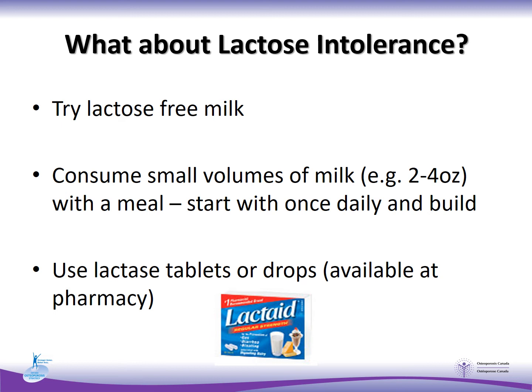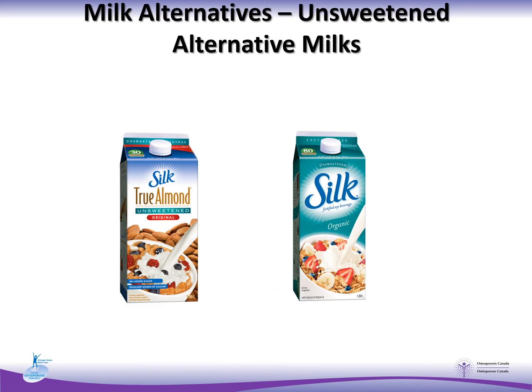It's understandable, though, that some people may not want to try this option, as symptoms of lactose intolerance can be quite uncomfortable. For those of you who are hesitant to assess your tolerance, there is also the option of taking lactase tablets or drops with meals. These help you to better digest lactose and can be found at most pharmacies. There are also milk alternatives on the shelf that can be used in replacement of cow's milk. When we compare cow's milk to these substitutes, it's important to look at 3 important nutritional components: calcium, protein, and vitamin D.